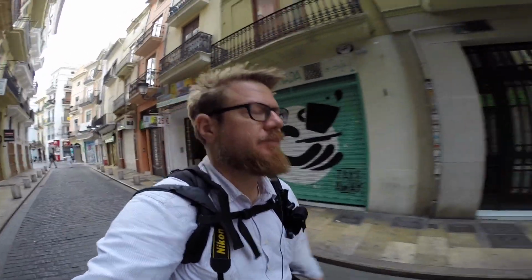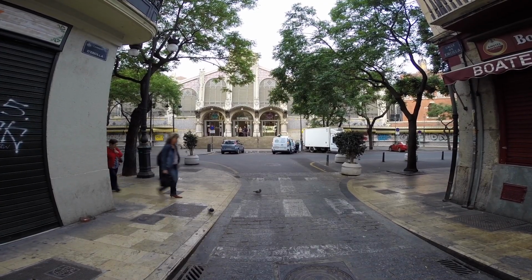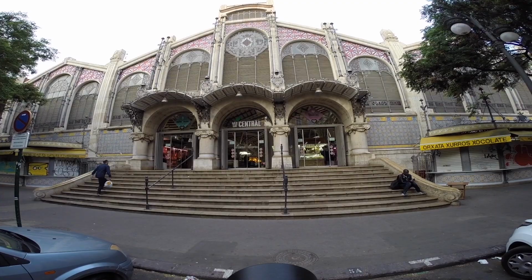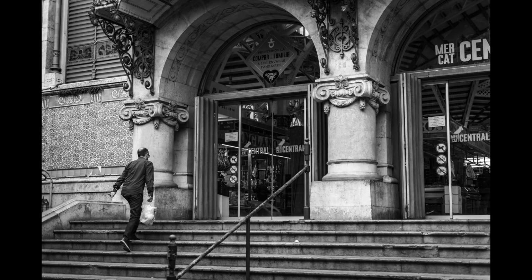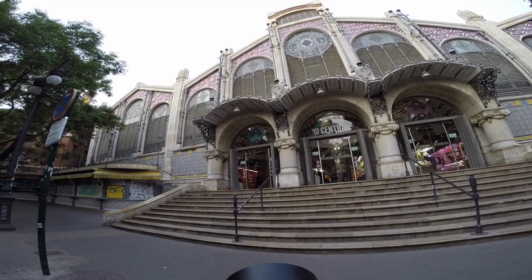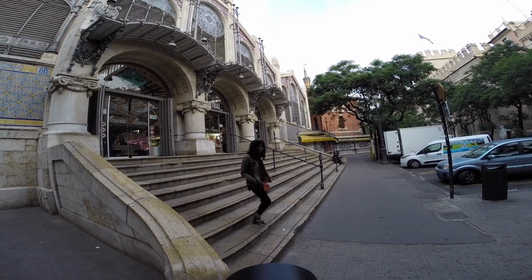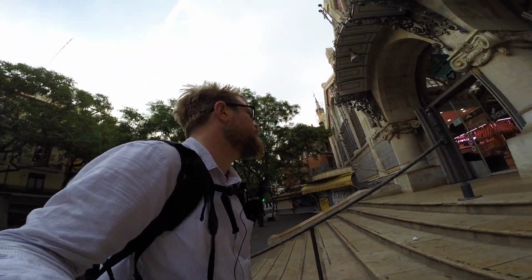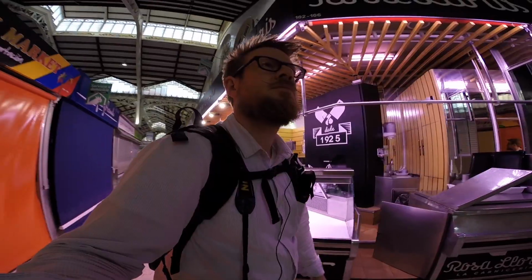Right, here's the market. Let's have a little look. After a bit of research, I found out Valencia's Central Market is one of the largest in Europe. It covers a vast 8,000 square metres and contains over 1,000 food stalls. Work started on it in 1914, but it wasn't completed until 1928. It's a popular market amongst locals and tourists alike, and the food stalls sell everything from fresh vegetables, fish, local cheeses and cured meats.